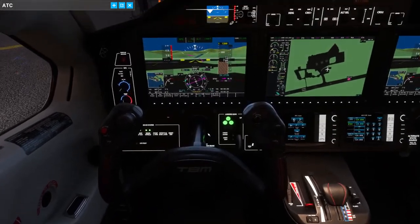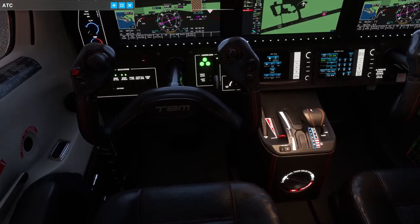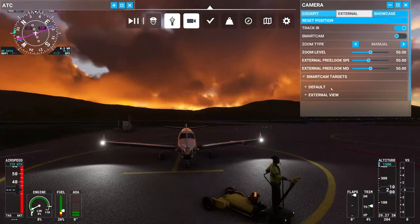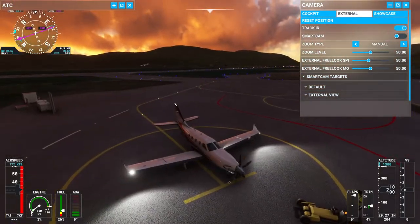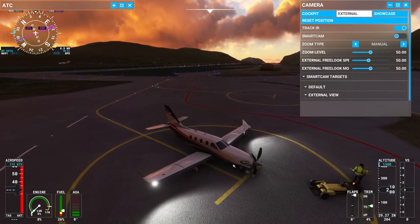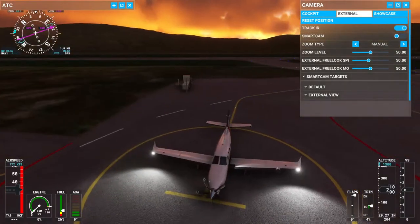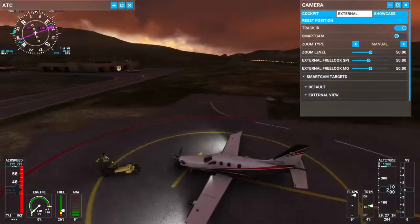There we go. Brake on. Can't remember what the shortcut key is for external view on this, so. It looks like another TBM has just come and landed behind me. Although he's kind of floating in midair, and now he's disappeared. Nice. That was really good. I like that.